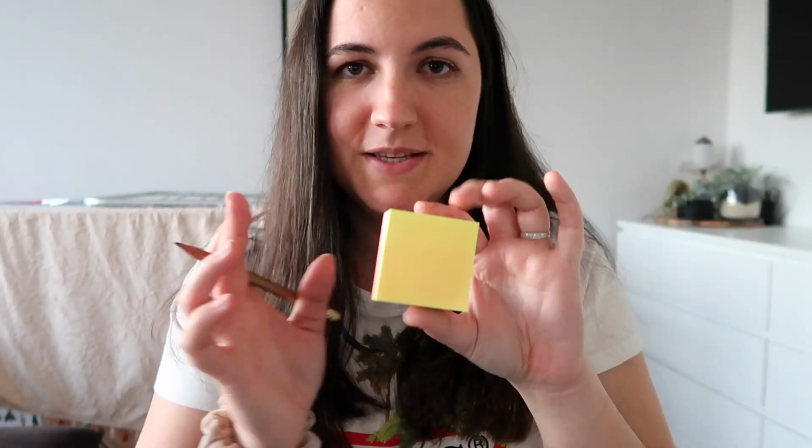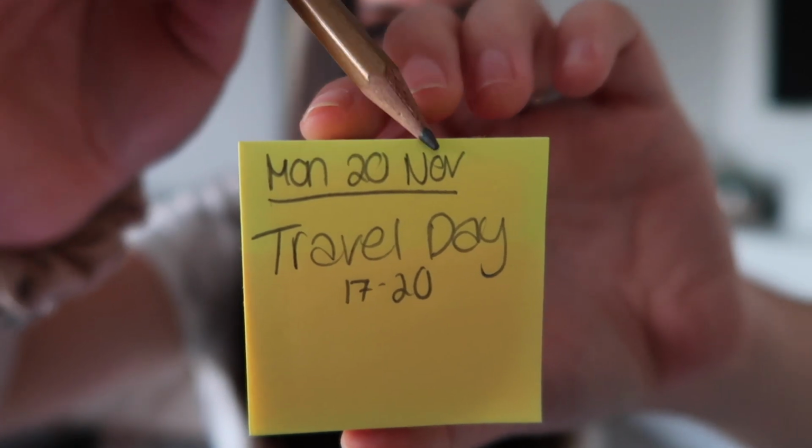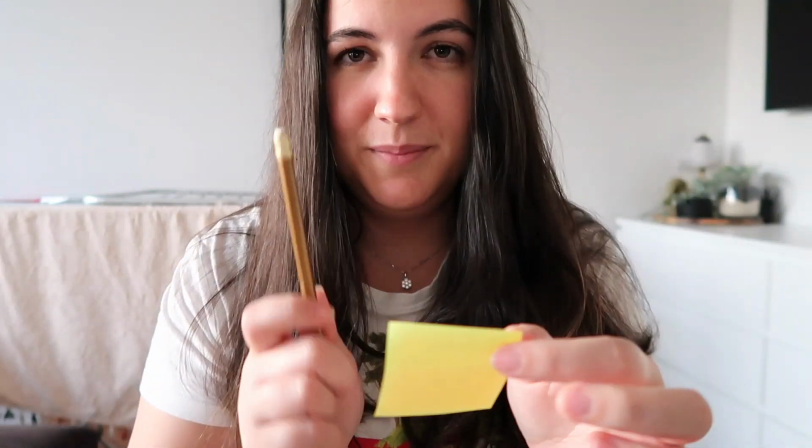So now that I have a little more space on my dresser, what I like to do is grab this block of Post-its and a pencil, and grab my phone, and write down the main activity and the weather of each day. For example, Monday is our travel day, so Monday is the 20th, so I would write down Monday, 20 November, and then underneath it I write travel day and the degrees. That day, it's going to be around 17 to 20 degrees, which is like 74-ish Fahrenheit. Excuse my handwriting, it's crap, but it doesn't matter. It just says November 20th, Monday, and then travel day, and then 17 to 20 degrees. So I'm going to do that really quickly, and then I'll be right back.